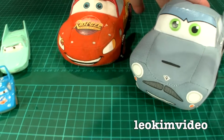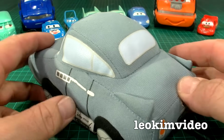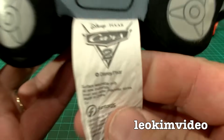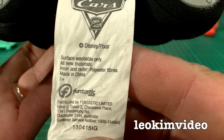probably get rid of these two plush right here. Okay, this Finn McMissile. It's nicely detailed and nicely shaped, considering it's a plush, because we see that with Disney Cars, people put a lot of effort into making sure the characters look right. This is the tag, and I believe this is a real McCoy toy with the plush realm.